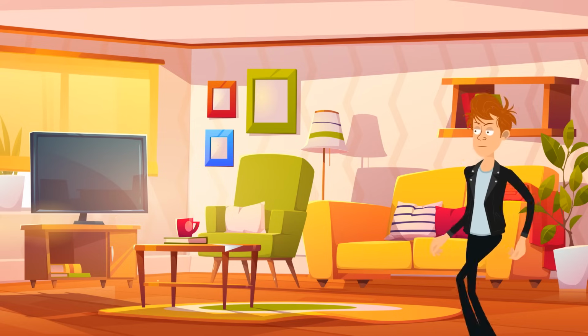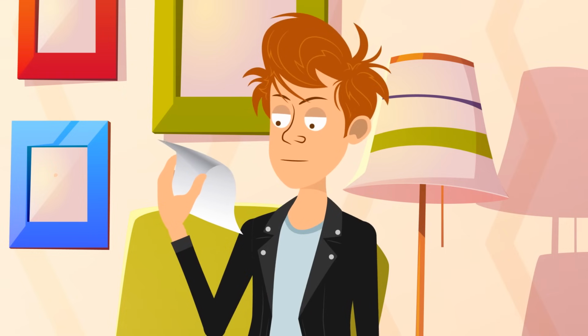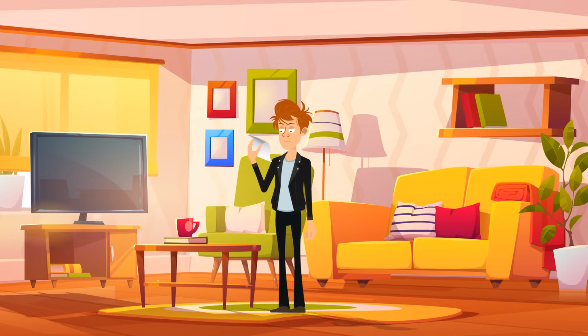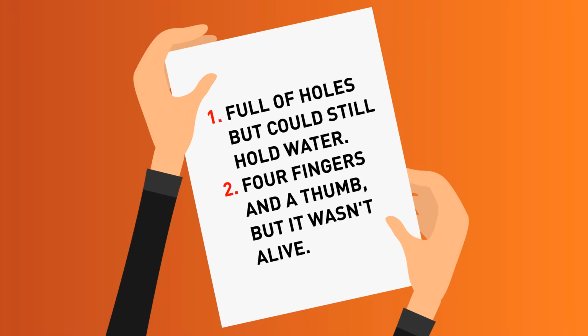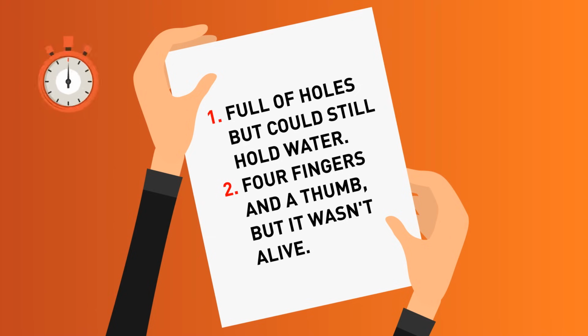Anna left a shopping list for her husband, Jeff. There were only 2 items, but she decided to prank Jeff a bit. So she didn't write exactly what he needed to buy, but wrote 2 riddles. The first item in her list was full of holes, but still could hold water. And the second item had 4 fingers and a thumb, but it wasn't alive. What was Jeff supposed to buy?